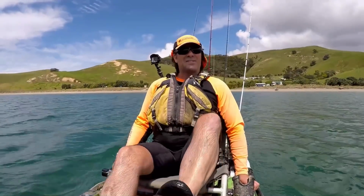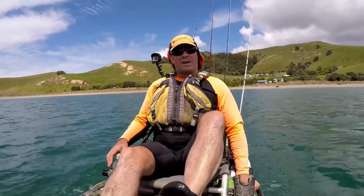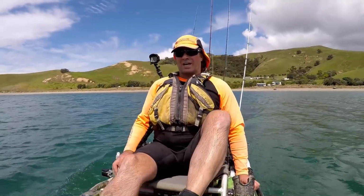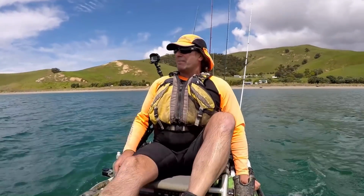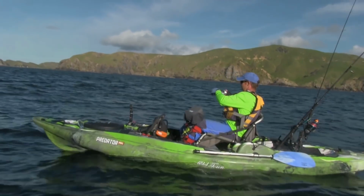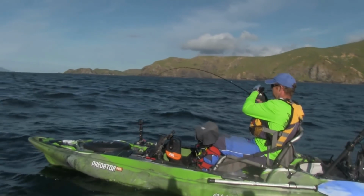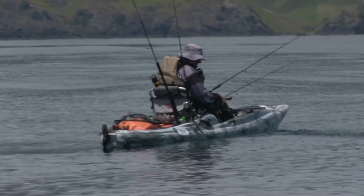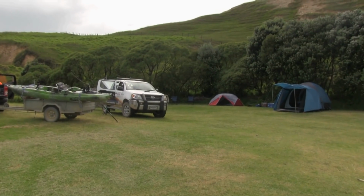Well, here we are, day 2, and we're up at Port Jackson. Beautiful spot up here, and we've got a really good weather forecast. Hoping for some good things, so let's see what happens. I'm with Damien, who's also using an Old Town Predator PDL, and we're going to be joined this evening by Jeff Force. We're camping out at Port Jackson Dock Campground for the night.